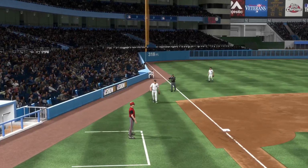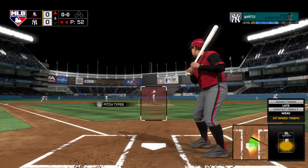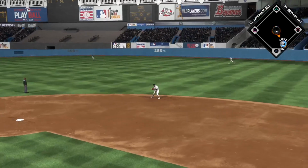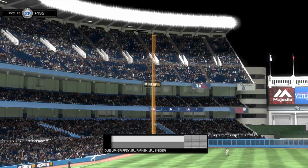Ripken is over now, and he's got it for out number 2. Ready for another chance. Babe Ruth hit it hard, but lined out in his first at-bat. Hard hit ball to second. He'll whip this one to first in time, and that ends the inning.